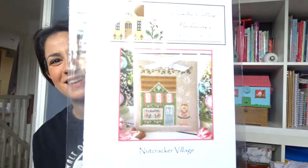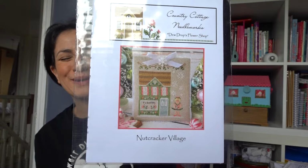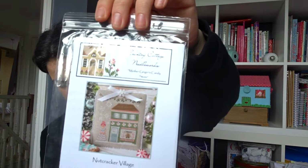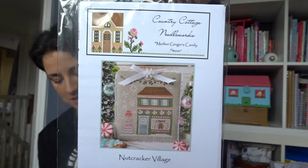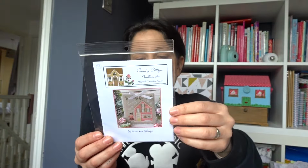I've got Dew Drops Flower Shop. Again, this is all the Country Cottage Needlework, Nutcracker Village. I've got Mother Ginger's Candy Store and the Nutcracker Village Chinese Tea Rooms. The colours are beautiful in these. This one is Spanish Chocolate Shop.